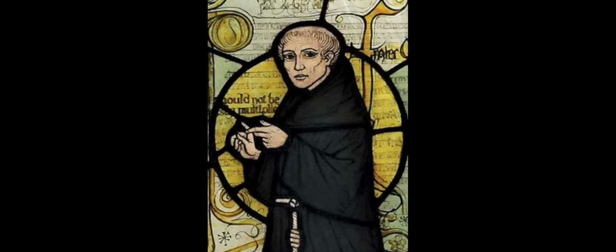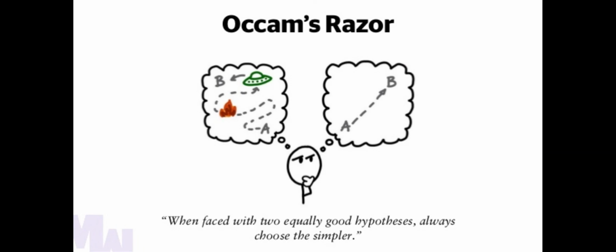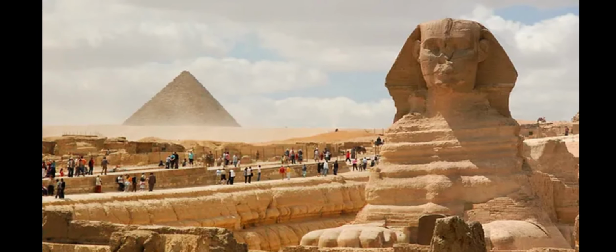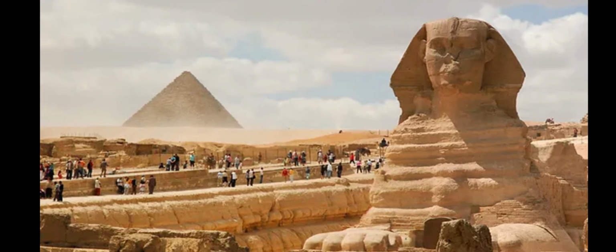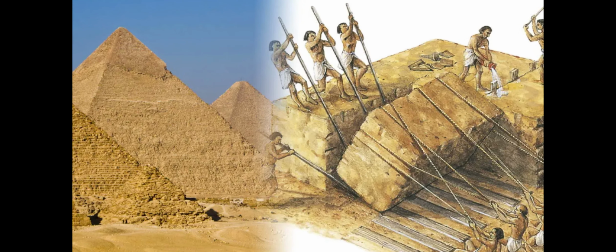Occam's razor is a principle often attributed to a 14th century friar that says that if you have 2 competing ideas to explain the same phenomenon, you should prefer the simpler one. Ned Walker, an animated filmmaker from Sydney, Australia, has been studying the pyramids for 30 years. He believes he has come up with a simple solution for a construction method that can explain the long sought-after explanation for how the pyramids were constructed.